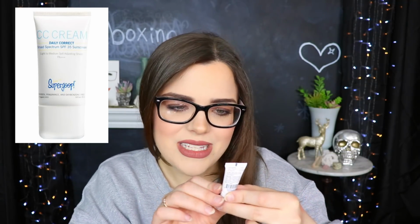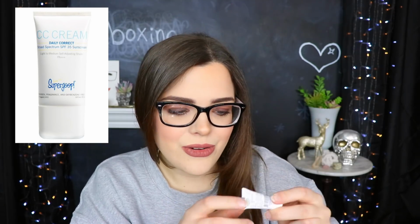So I'm gonna go ahead and pull out this right here, which is from Supergoop. This is the Daily Correct CC cream, and I do believe I have tried this before, and it's really not bad. It's just minuscule. It does, however, seem to be pretty full, like to the top, which is good. And I just went ahead and rubbed some around right here on my wrist. It does seem to be a decent color match, maybe just a little bit warmer than I am right now, but maybe in the summertime when I leave the house, maybe for a day or two, my skin might actually get some sun on it.